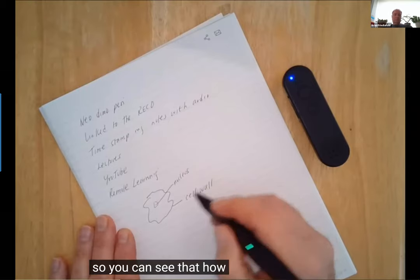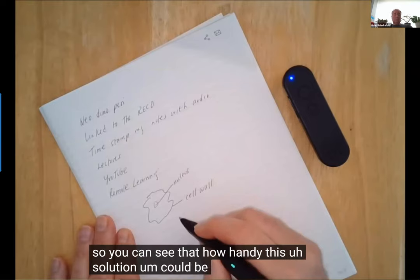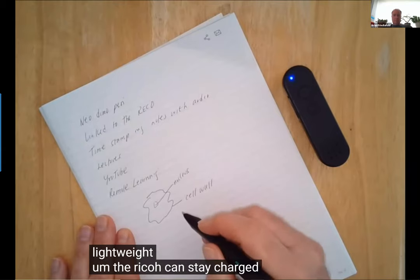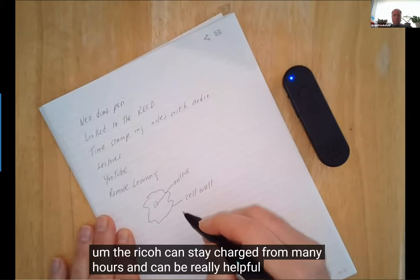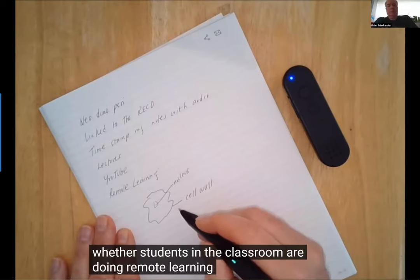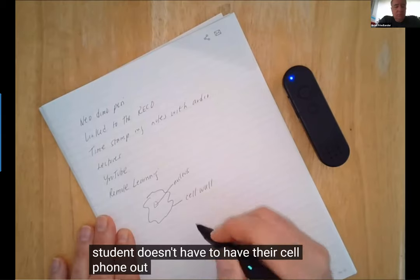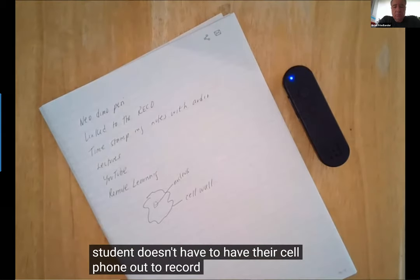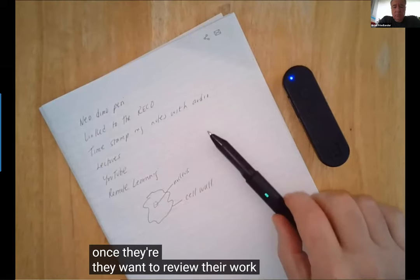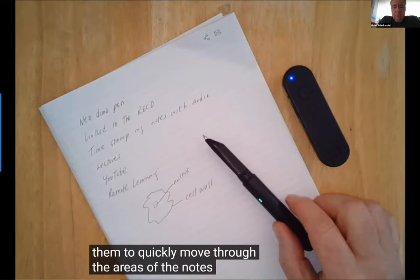So you can see how handy this solution could be. It's very lightweight. The Rico can stay charged for many hours and can be really helpful whether the students in the classroom are doing remote learning. It does have a lot of advantages in that a student doesn't have to have their cell phone out to record. And it also allows students, once they want to review their work, to quickly move through the areas of the notes that they want to review.